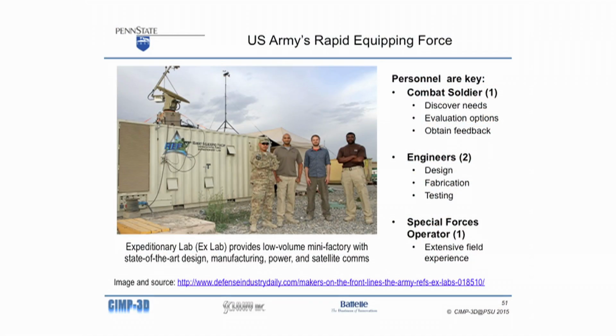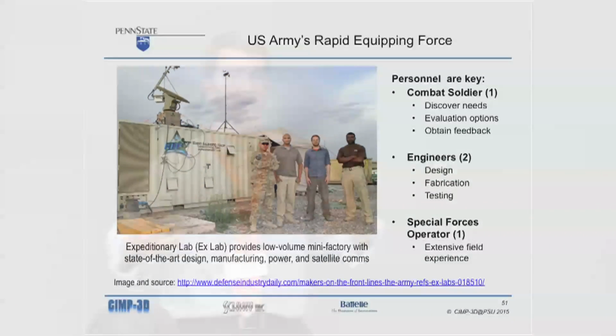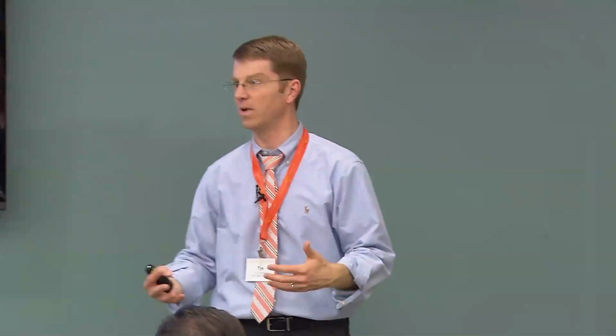And then the Rapid Equipping Force. Is this some of the LMI work that you guys had done there? Looking at what sort of technology we need in these expeditionary labs. So again, the shipping container idea: if we're going to drop that down, what 3D printers and other tools do we want to be able to have there?